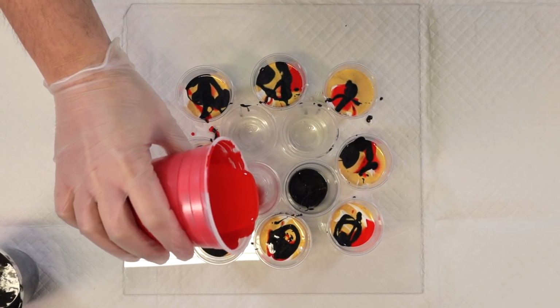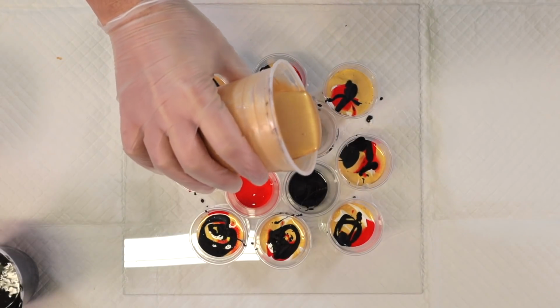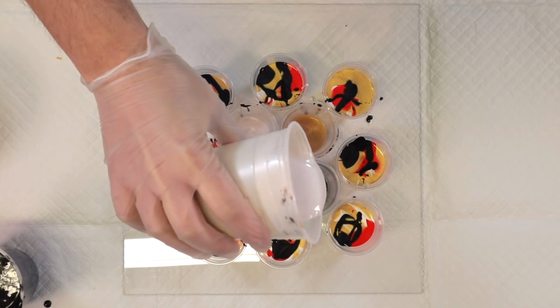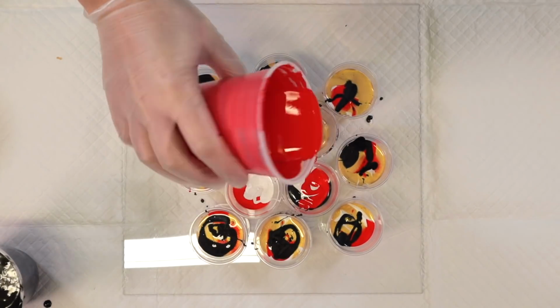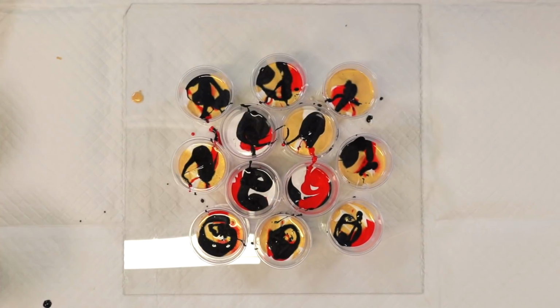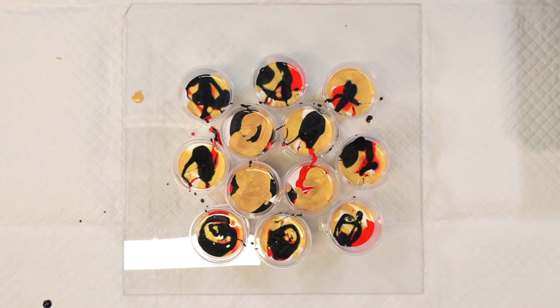I'm going to alternate the colours that I've got just in these last 4, just to see if that makes any huge difference. So there you have 12 drummers drumming.